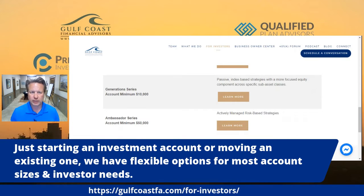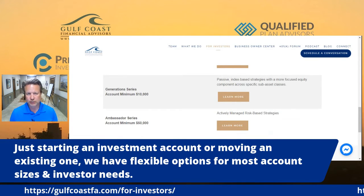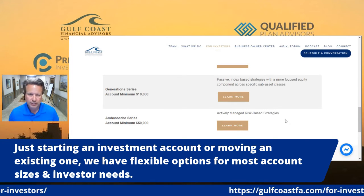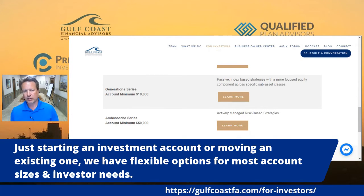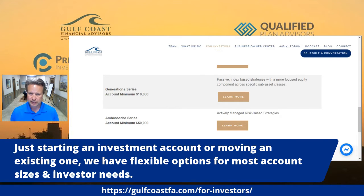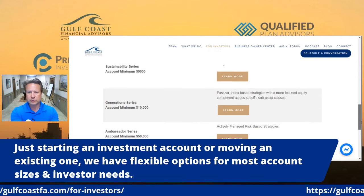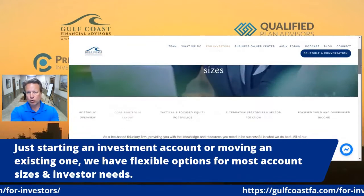That is one that we put to work quite a bit. It's a great workhorse portfolio strategy, actively managed risk-based strategies. That's kind of a fancy way of saying it's a diversified portfolio that spreads your risk and return out over a number of different positions. All right, so that's the core portfolio layout.